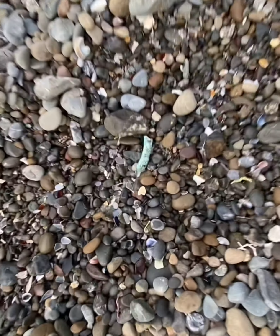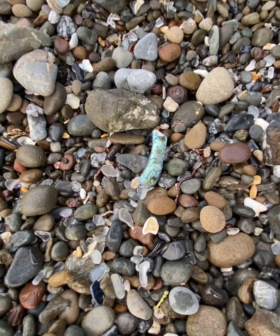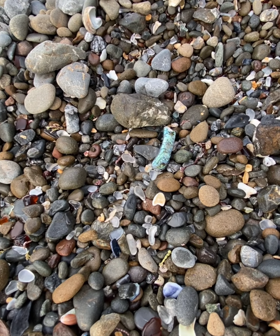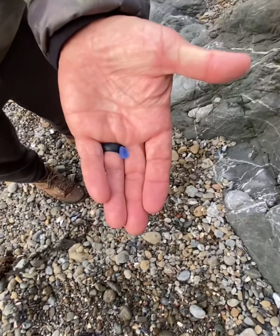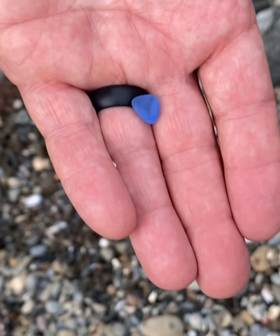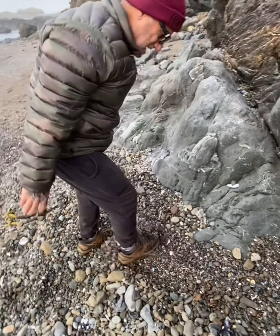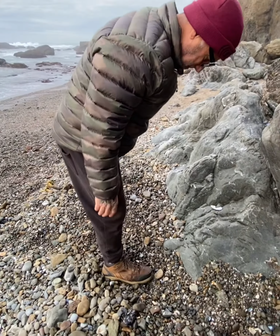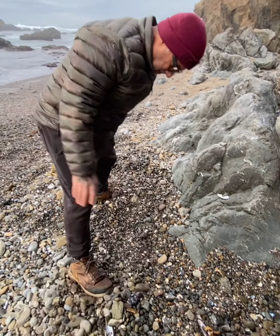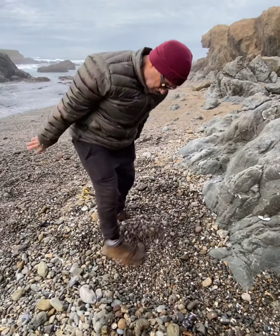Oh my gosh, look, I just skimmed. I found a chunk of abalone. I'm listening in here. So yeah, you just skim and put your... No way. You guys, look at that sea glass. This guy's like the gem finding guru over here. He's got a light blue one, a dark blue one. Look at him go. He's a gemologist.